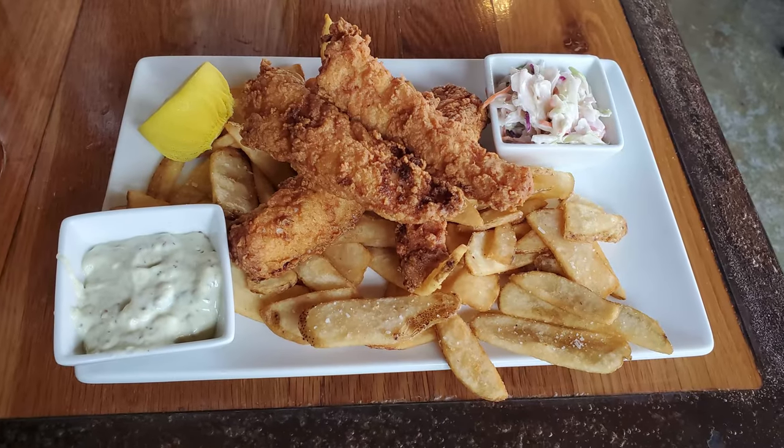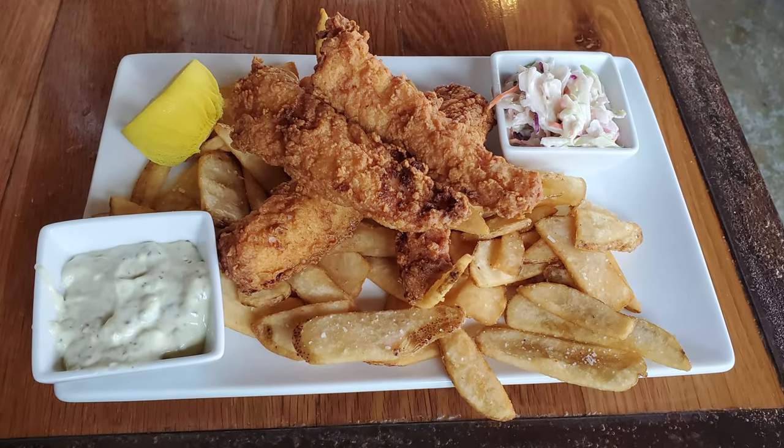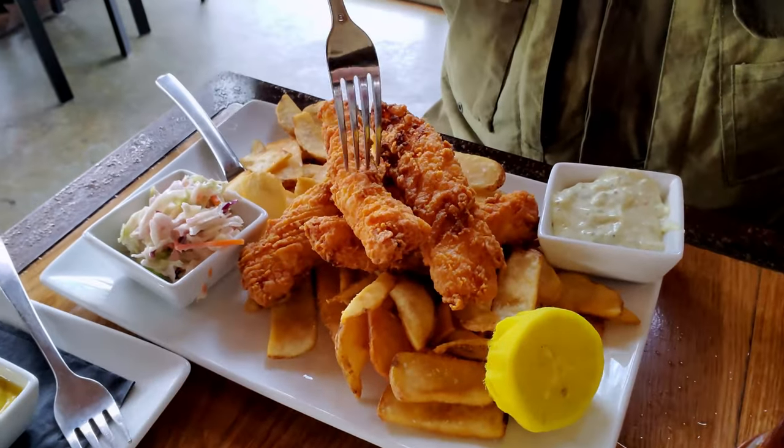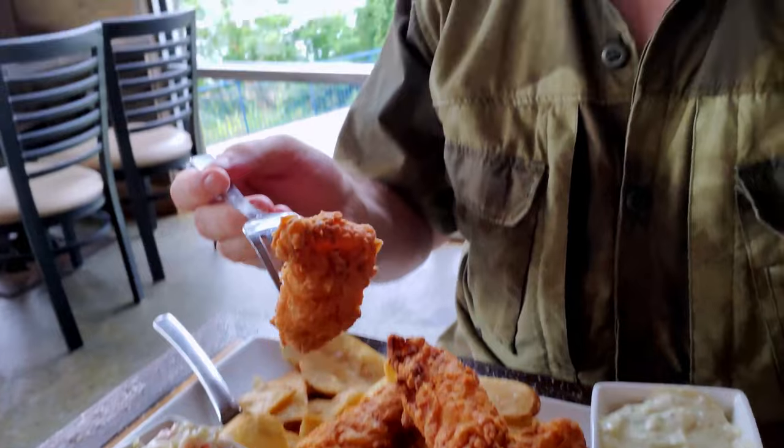And for my entree, I went with the fish and chips to see how it is. Little fish and chips.